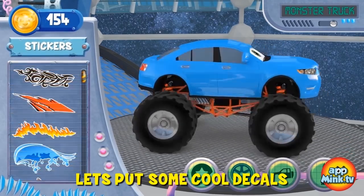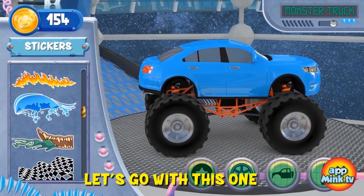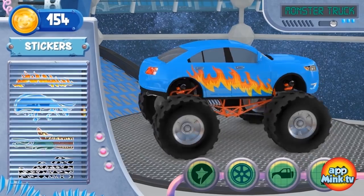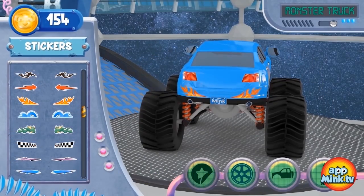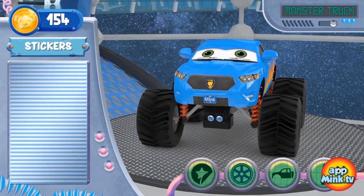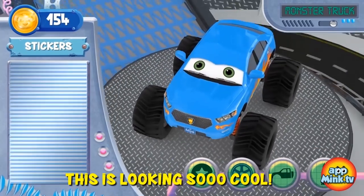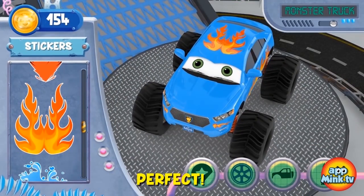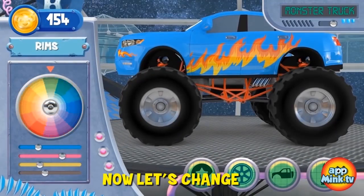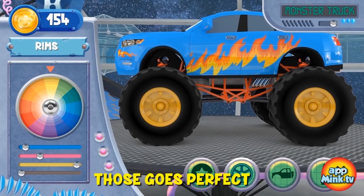All right, let's put on some cool decals and stickers for you. Wow, there's so many to choose from! Let's go with this one. Fire! That looks awesome! Now a sticker on the back. And some fire on the other side. And now some stickers under the lights at the front. This is looking so cool! What about the top? Perfect! Now, let's change the color of the rims. Yellow. Those go perfectly with your new body color.